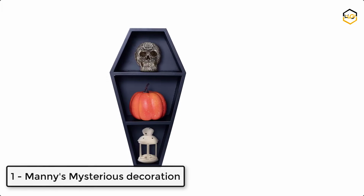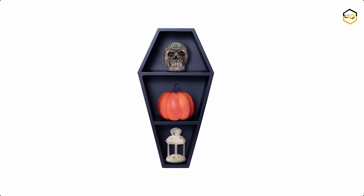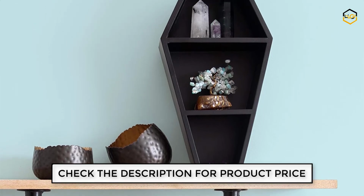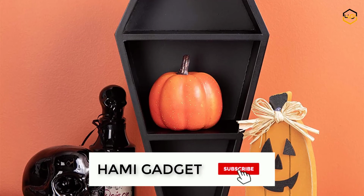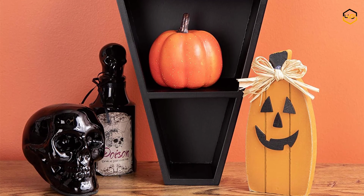At number 1 we have Mannys mysterious decoration. Spooky decor is something that you might be interested in year-round, not just during Halloween. You can put all of your odd and creepy knickknacks into this shelf. If you have a horror decor or goth decor themed room, this coffin shelf will go great on top of any countertop.